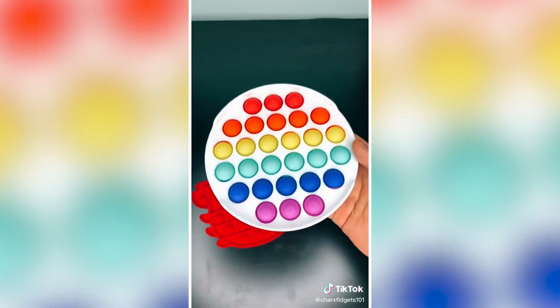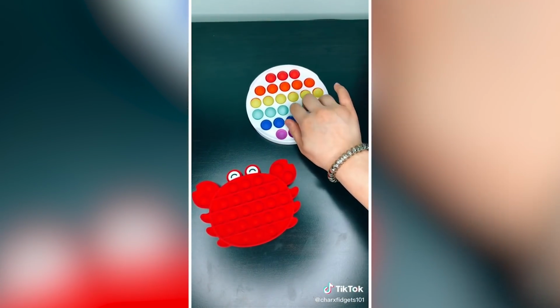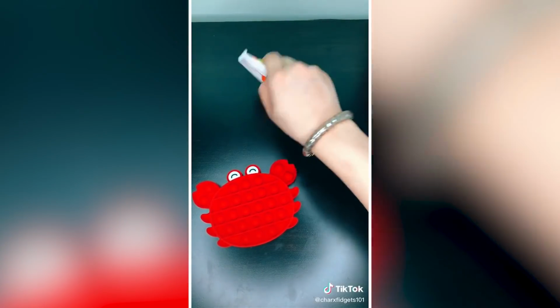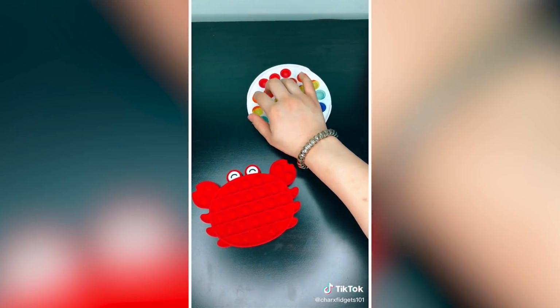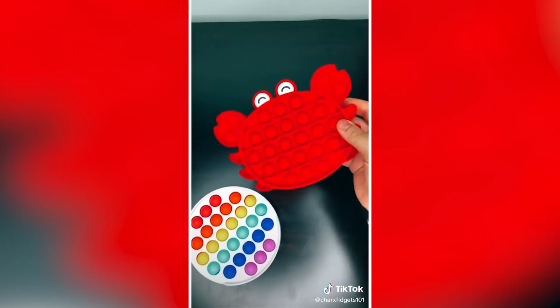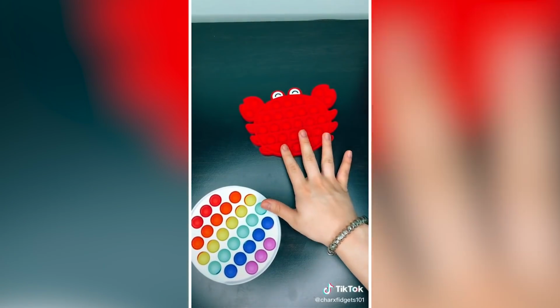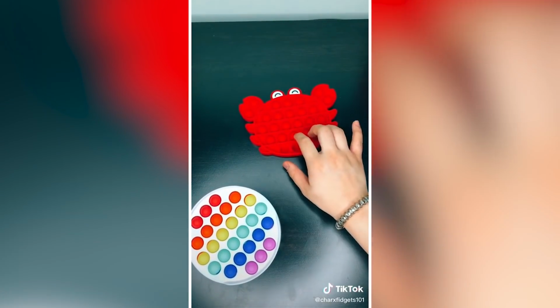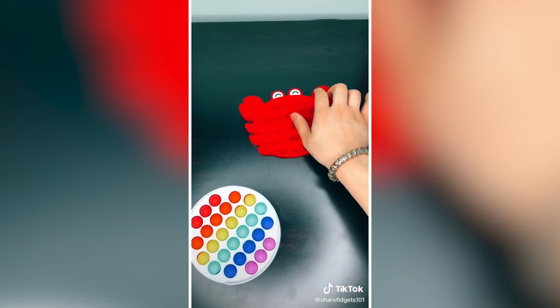Hey guys, this is their hard shell poppet. Whoa, the popping noises. Let's test out the crab poppet next. They have a bunch of different animals and shapes of poppets on their website as well. This is so good.